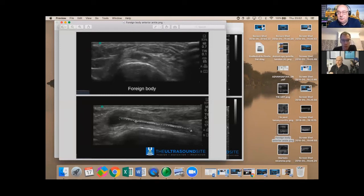And it was a 2-centimeter long wood splinter that got into the front of her ankle. And you might think, okay, well, hang on a minute. If I had a 2-centimeter long wood splinter, I'm pretty sure I would remember it or I'd know about it. But this patient didn't. And if you look through the actual literature around foreign bodies, quite a lot of wood splinters do actually go unnoticed sometimes with patients if they're doing something. So that was quite an interesting one.